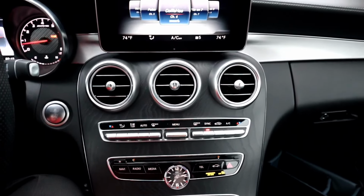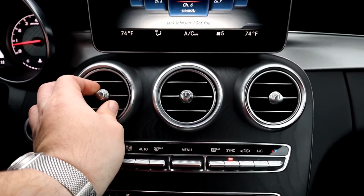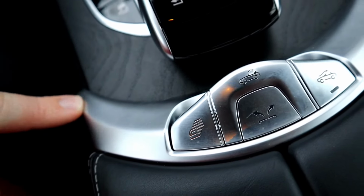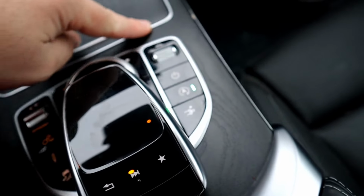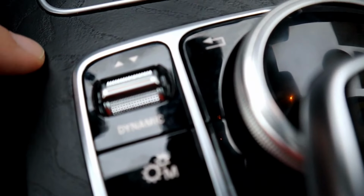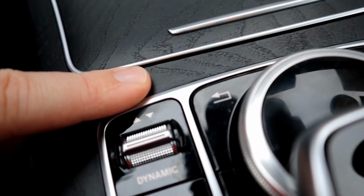But then when you actually touch stuff, it's not so nice. Like these vents, they look beautiful, but I know they're squeaky and I know they're plastic. Same with this trim around here. That's actually plastic underneath, even though it looks like aluminum. It's actually quite cheap when you start really touching stuff. I am liking this wood though, the exposed grain wood. I'm not even sure if that's real wood or not, to be honest, but it still feels good.